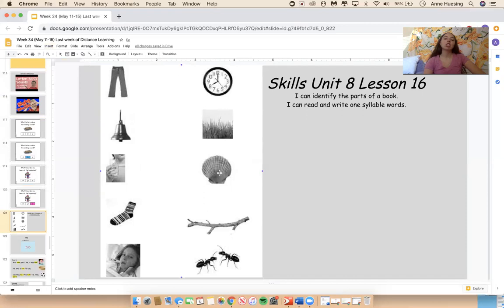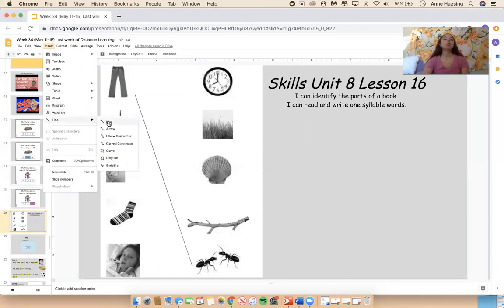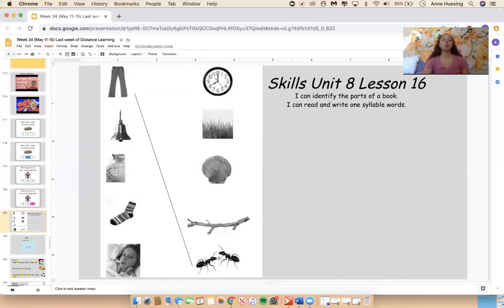Clock, grass, shell, stick, ants. What rhymes with pants? What has the same ending sound as pants? Ants, pants, ants. I hear a rhyme. Very, very good. I'm gonna draw a line between them. Excellent. Now we have a bell. Look onto the other side over here and find which word you think rhymes with bell. Is it clock? Is it grass? Is it shell? Or is it stick?